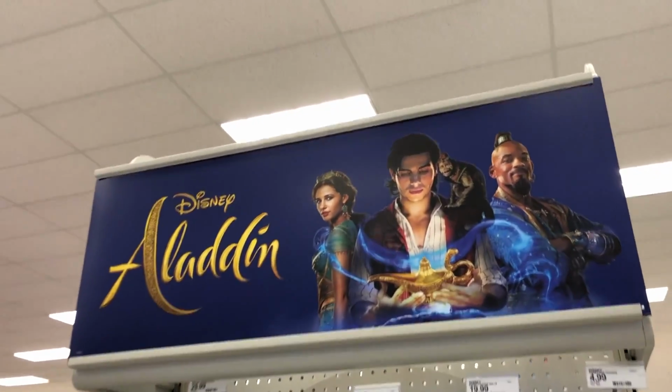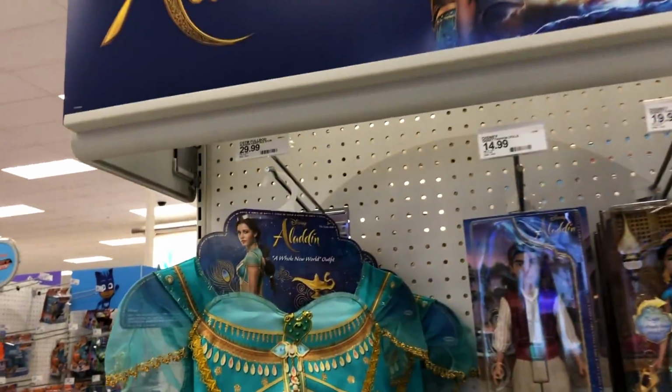Peeps, we are here at Target because I wanted to check out some new toys. You know, Disney's taking over the year with Aladdin and Avengers and Star Wars and Toy Story, and I know a bunch of the toys are already out, so let's take a look. First up, they have the Aladdin stuff out for the movie coming out later this month.